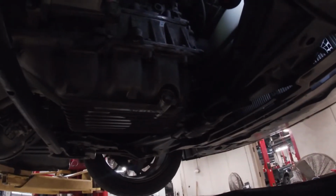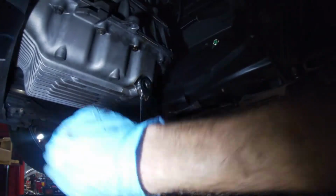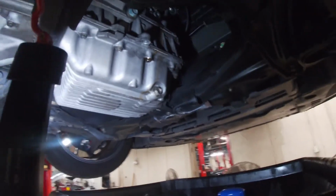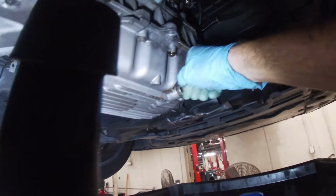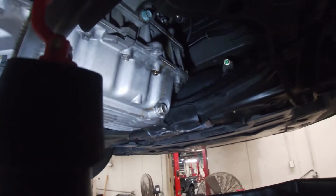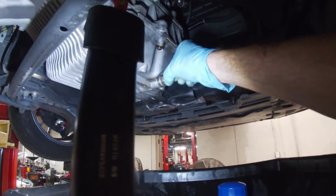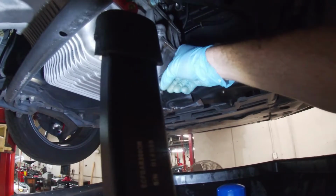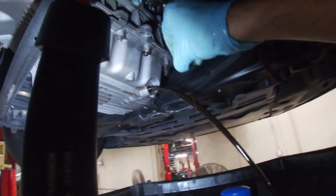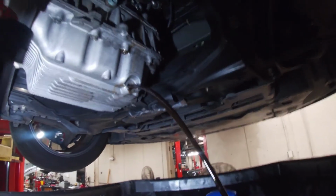Next, we can go ahead and release the oil. All right, so to release the oil, you're gonna need a 17mm wrench. Break it free. Make sure your drain pan position is appropriate, because it's gonna come out and shoot about 6 to 10 inches out. Normally, it's better to prepare for the worst. And you're gonna let that drain for 5 to 10 minutes.